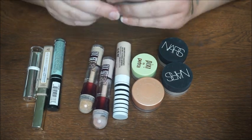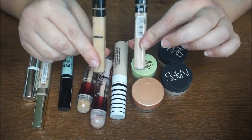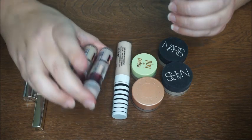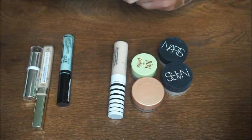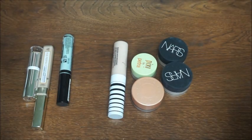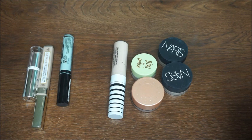I want to get rid of my Maybelline Fit Me's because they're too old. I just cannot get the formula to work for me anymore, as well as the Maybelline Dark Circle Erasers. Same thing, too old, cannot get them to work under my eyes right now. Maybe they're a product I will try in the future, but as far as the ones I have, they're going to be gone.